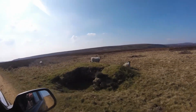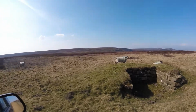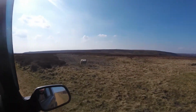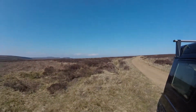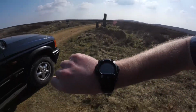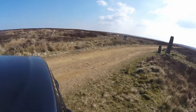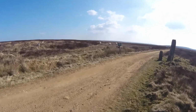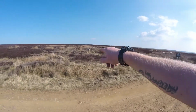Oi, you. What are you doing? Oh, hello. Engine off for 5 minutes. Wow. We have travelled about 5 miles. I left Middlesbrough at 10, and that's 20 past 11. And I've got a thick layer of dust on the car. There's loads of sheep. Look. And sheep. And another sheep.